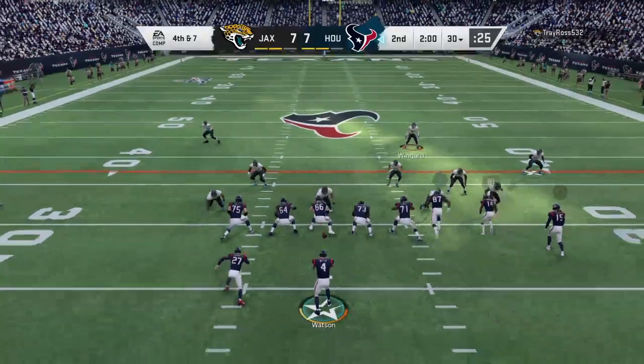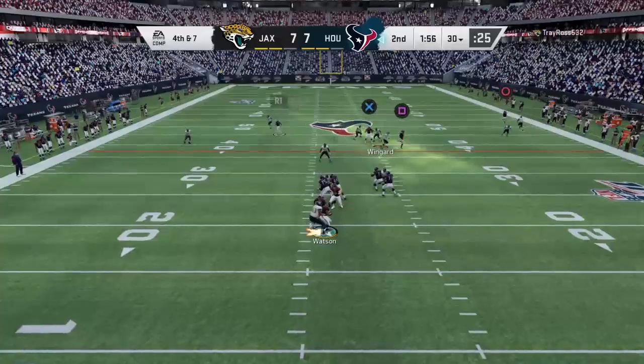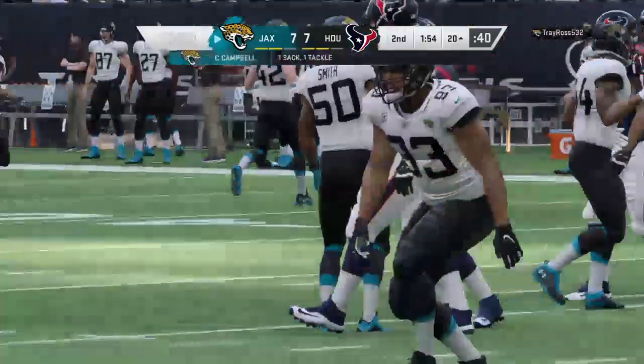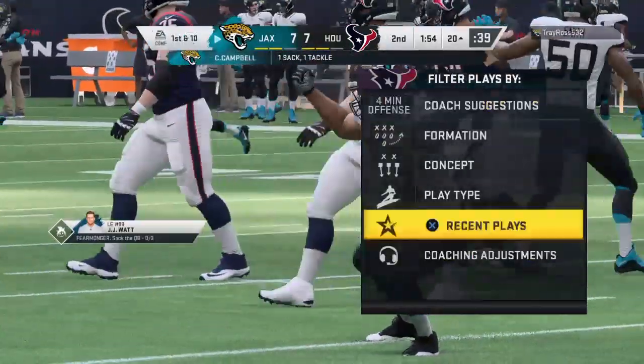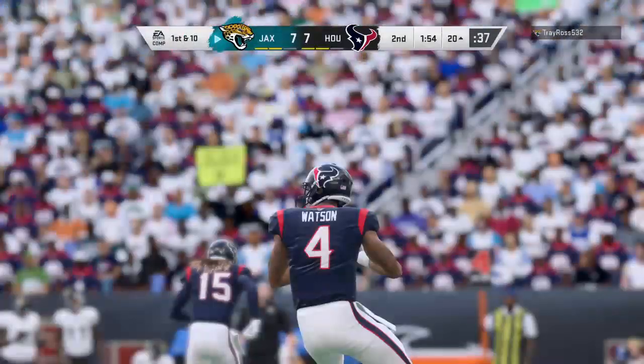Hey, we got the snap. They are going for it. Here's Watson. Jaguar pressure and a Jaguar sack. Calais Campbell finding his way home for the sack.